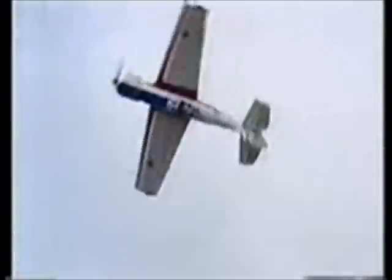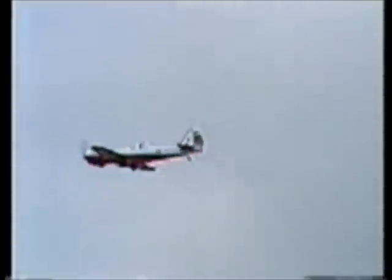You'll notice you've got a big radial engine here. The sound is completely different. It looks so effortless. You wouldn't believe how hard the pilot's working in there. Look at that Lomcovak, just end over end, pointing down. These pilots from the USSR are so drilled, nothing goes wrong. They are so good at it.